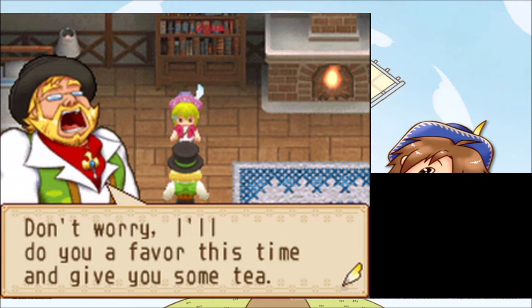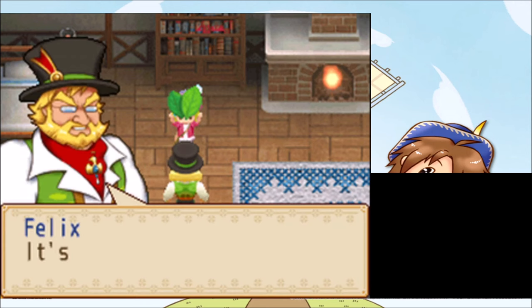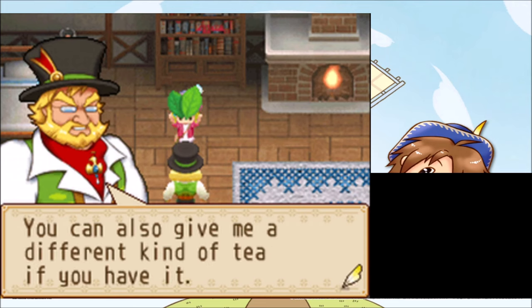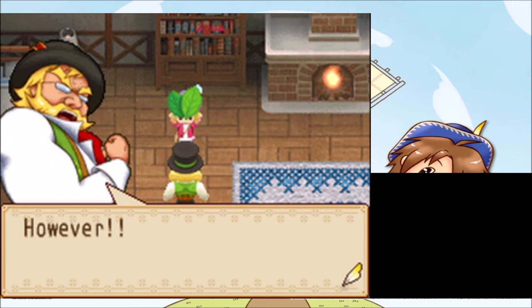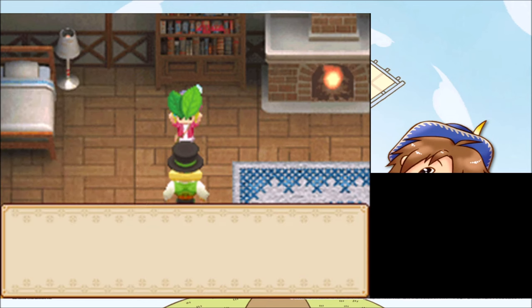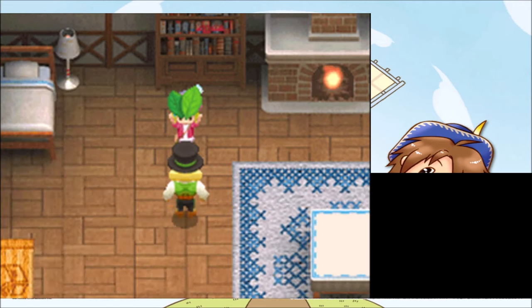You get a freebie. Don't worry, I'll do you a favor this time and give you some tea. We can either use this for the festival, or we can sell it. It's spring tea. You can give that to me at the tea party as your contribution. You can also give me a different kind of tea if you have it. I'm pretty sure I have straight tea in my inventory. I don't remember if I sold it. However, it has to be a decent quality. Don't give me rotten tea. If it's in a can, then it's preserved forever. You'll have to bring your own tea next year. I'll be on my way home then. I'll see you at noon on the 30th at the plaza.